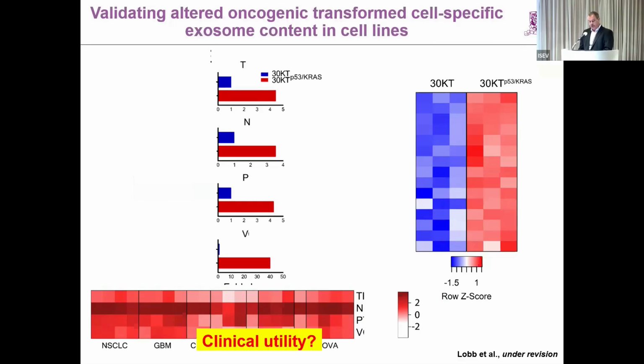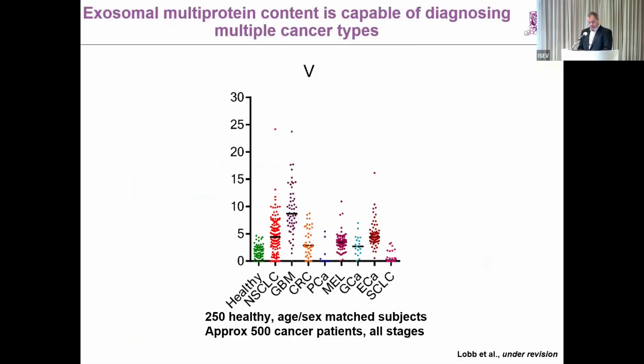So what is the clinical utility? This is really where we are facing the problem of EV isolation, bench versus bedside. Within the first cohort, before the reviewers told us to do more, we isolated the EVs from blood of 250 healthy age and sex-matched subjects and around 500 cancer patients. Thanks to reviewer questions, we have increased these now to close to 1,000.